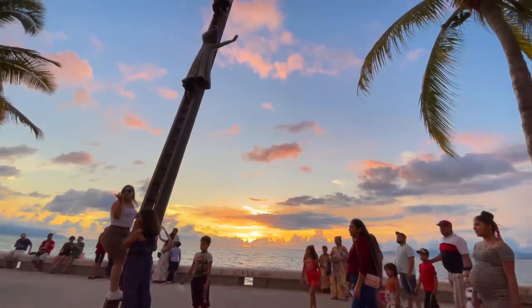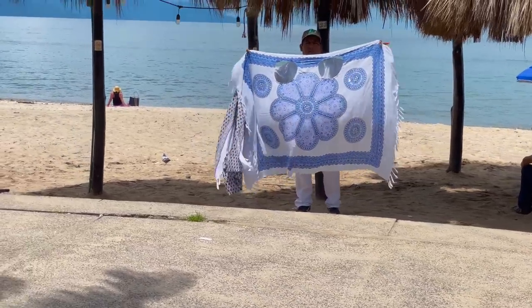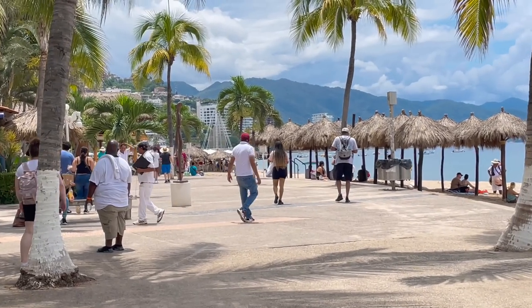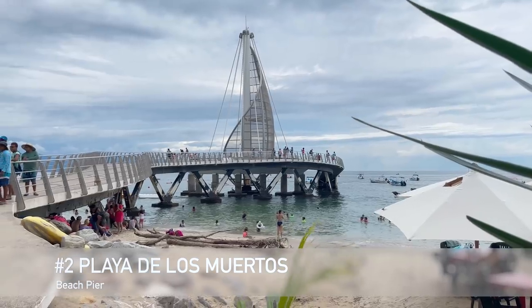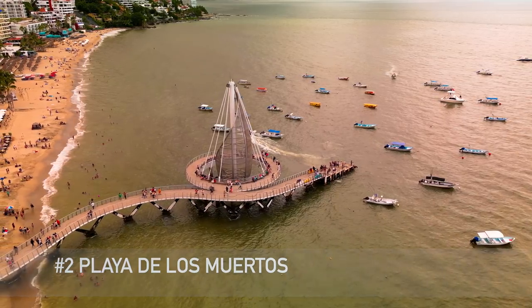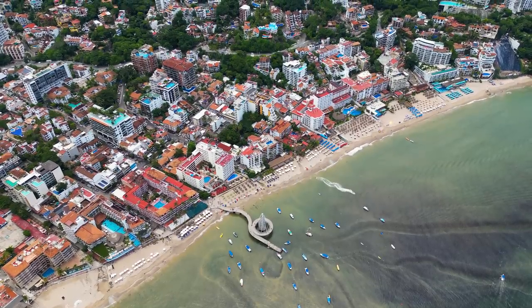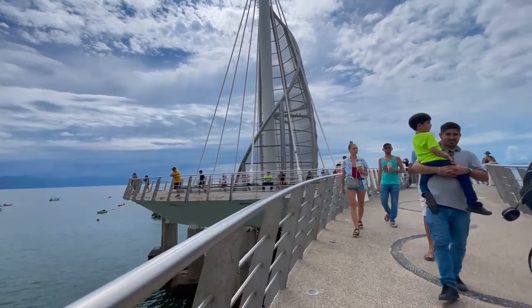While you're walking the Malecón, you walk along the beach, it's very beautiful, and as you keep going, you're already getting into Playa de los Muertos with the famous Los Muertos beach pier, which is really amazing, with all the twirly things. It looks just perfect.